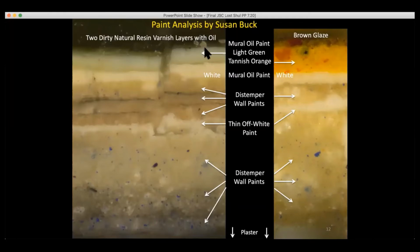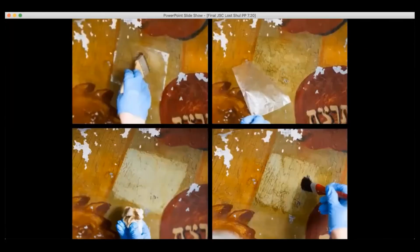A total of 18 paint samples were analyzed, and later paint samples showed the selected use of original glazes between the top paint layer and the varnish. So right here you see what's a brown glaze, which is pigment mixed in with the varnish. Solvent testing indicated that the varnish layers were soluble in xylene, isopropanol, and benzyl alcohol, or various combinations thereof, and these are relatively common solvents to use to clean varnish for paintings.